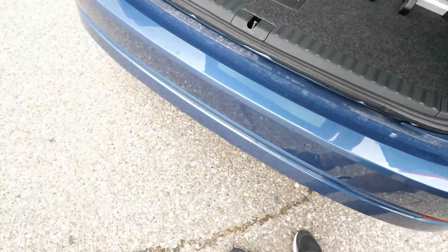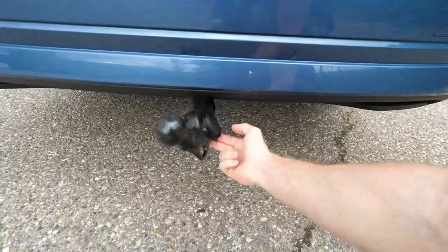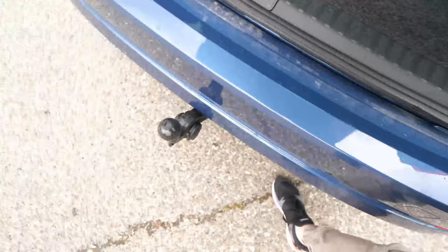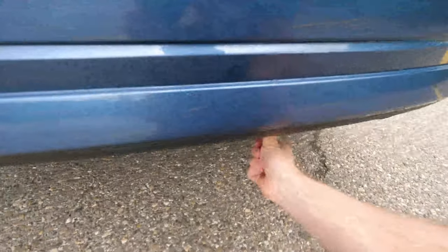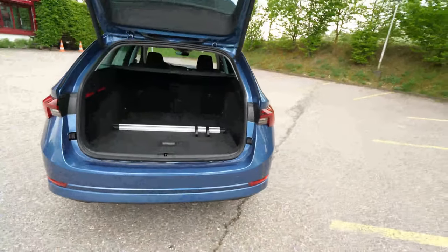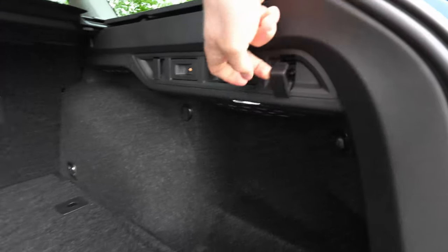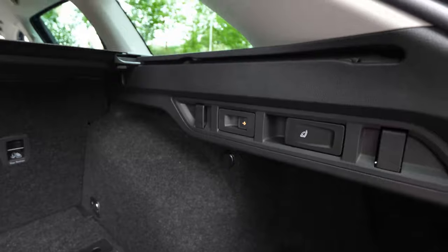Let me try it. Press the button and the hook is out. You have to press it just a little bit out. It's ready. Put it down, press the button, and it will go down. And then you just press it just like that. It's ready. Whew, I like that. I like the car. I really like it. Also, those hooks around here in the left and the right side, pretty awesome.